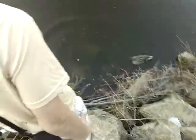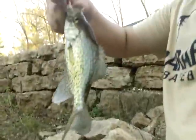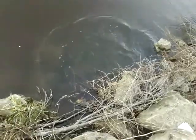All right, nice release. All right, we'll get back. Just hooked up with this one again. Another crappie. Throw this one back. Nice dive in.